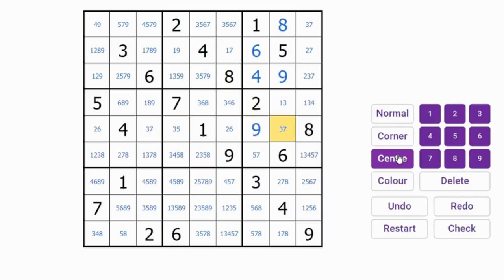Sorry, I had my pencil mark notations somewhat weird. There's now a 3-7 pair here. So that means that this has to be a 5. The fact that this has to be a 5 eliminates some possible 5s from other areas. Let's do that real quick.